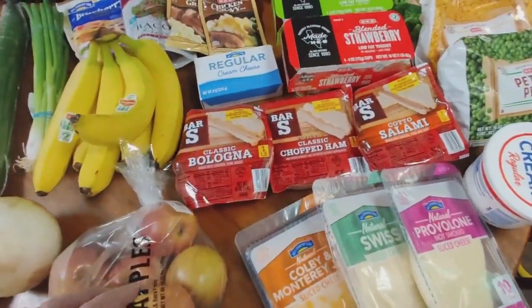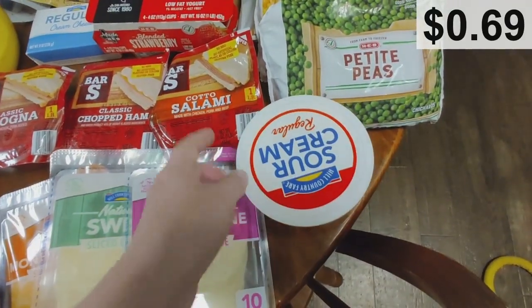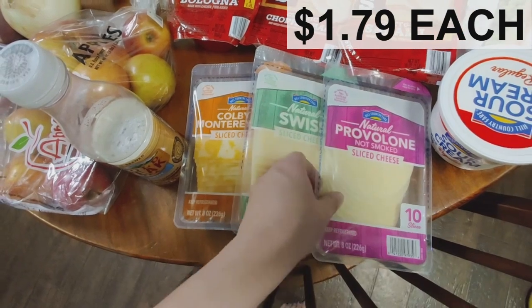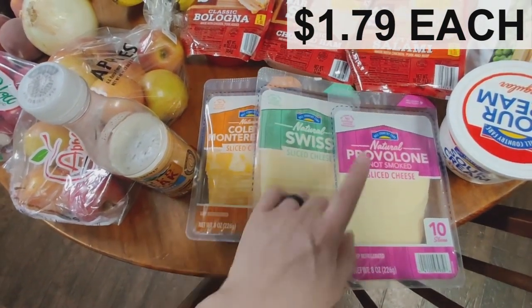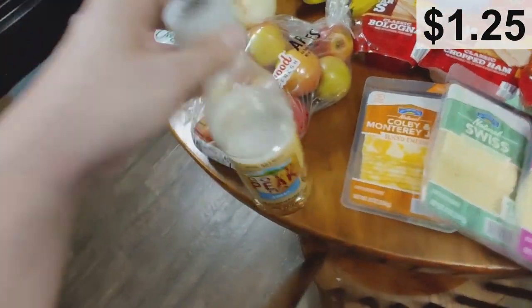And then we're going to make some sub sandwiches. So I got bologna, chopped ham, and salami. We got some more sour cream. That'll be for a bunch of things, but mostly stroganoff. We got three different kinds of cheese for the chicken sandwiches and for subs and for whatever else we need it for. So we have provolone, Swiss, and Colby Jack. And a tea because I was thirsty.